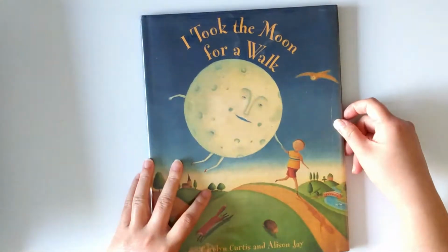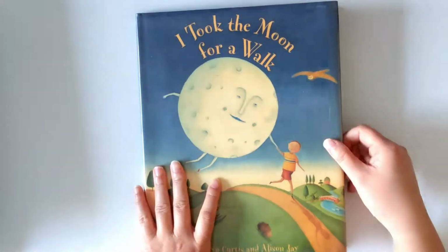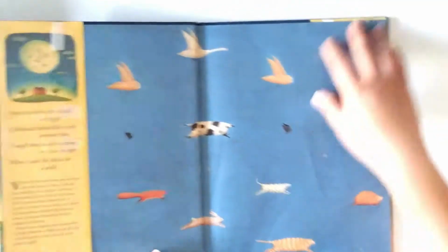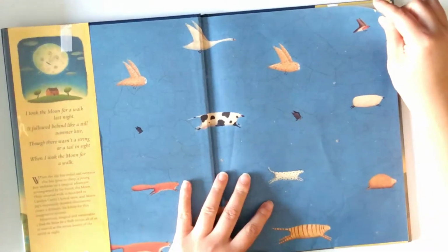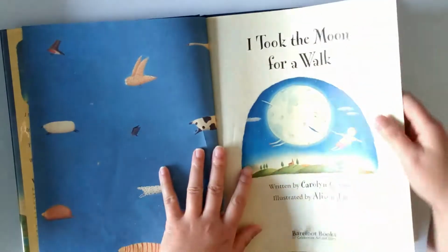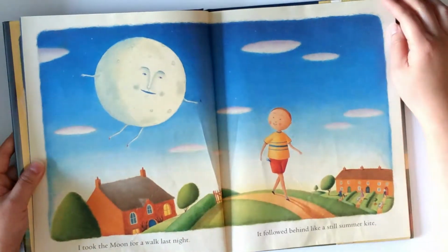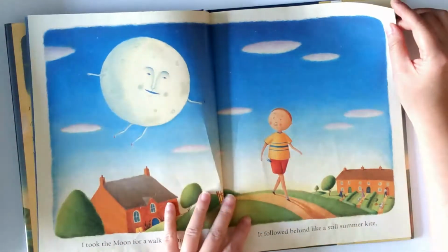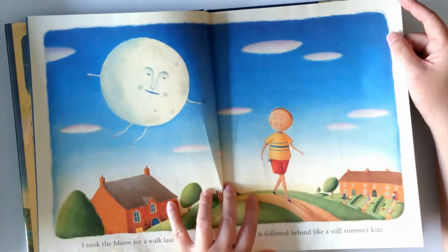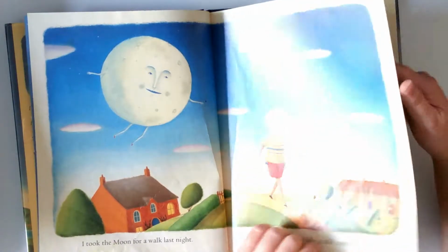The next book is called I Took the Moon for a Walk by Carolyn Curtis and Allison J. I have another book illustrated by Allison J, and she has a unique way of drawing her characters that are whimsical and colored beautifully. So this book is about a boy that takes a walk with his friend the moon at night. The story is told in short lyrical verses that are fun to read.